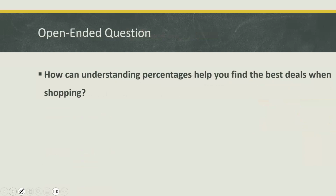Let's consider this open-ended question. How can understanding percentages help you find the best deals when shopping? Percentages can help you find the best deals by looking at the amount of discount that the shop is giving and finding the best one.